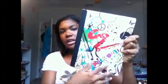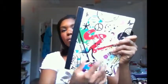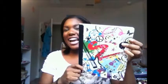The next one I have is this one. It's kind of a cool doodly type of one. And it's got music all over it, and it's like, rock out to the music, yeah, yeah. So this is my second one. And I use those for the classes that require composition notebooks.